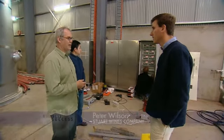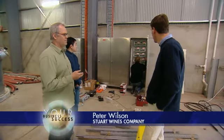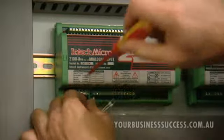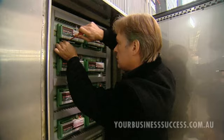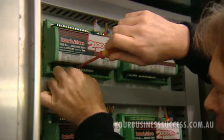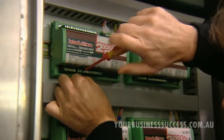We're currently having installed our temperature control system for our tanks. It's important that we monitor the fermentation temperatures while the wines are fermenting. It also controls the heating and the cooling system for the fermentation process. A standalone computer runs this. How does that fit in with our network? How are we going to join those two together?